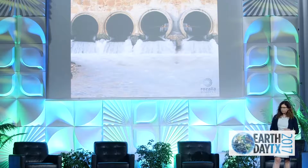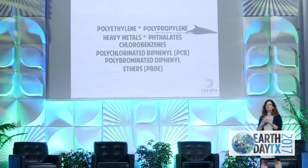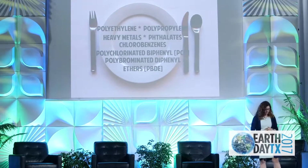So for Rozalia Project, just learning about this and understanding the potential magnitude of it was enough for us to seek a solution. But every now and then I do have people ask, well, why should I care? And the reason that we tell people they should care is the variety of materials that make up this pollution. We are equal opportunity microfiber picker-uppers. This for us is not just about plastic, but it's about textiles that are covered in a real wide variety of chemicals, heavy metals, flame retardants, and things like that. And like I said before, if it's going into the marine ecosystem and the fish are eating it, it has a pipeline onto our plates.